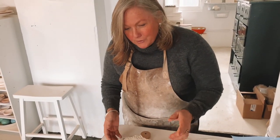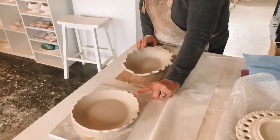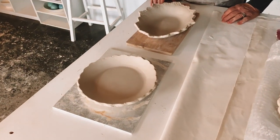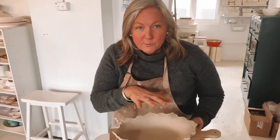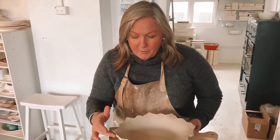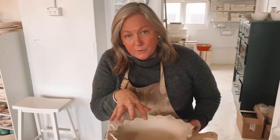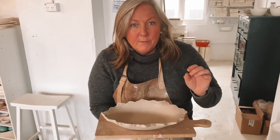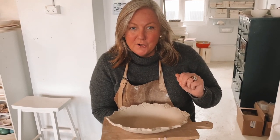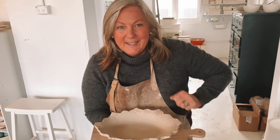I have never done this one before, so if you want to see how this one turns out, you'll have to perhaps follow us on Instagram and we'll put up a finished product. So after tarting up, this will dry and it will be bone dry. We will pop it in for a bisque firing and then bring it out and we'll do a plain glaze. I'm not quite sure what color it will be, but we do have a couple of finished dishes to show you at the end of this video, so you'll see what this shaped dish looks like.